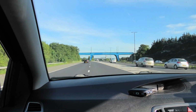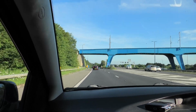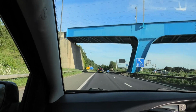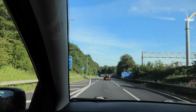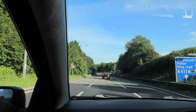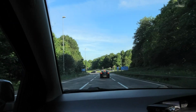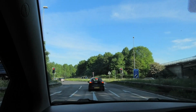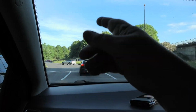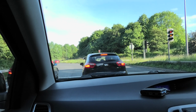Right, ease right off now. Ease right off. Start braking. Don't trust those lights. They will change. Don't go in that lane yet, because the left lane, as you go round that roundabout, is going to be used for getting back on again for the traffic coming out of there. So am I staying in this lane? Stay in this middle lane for a minute.